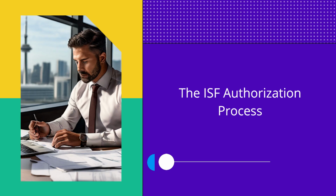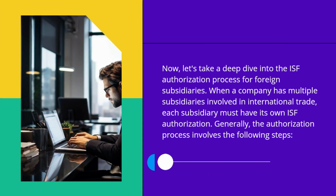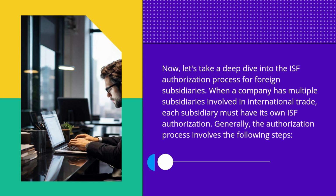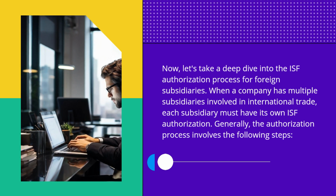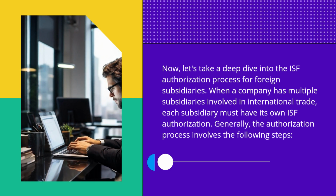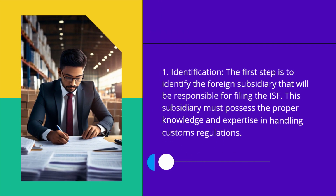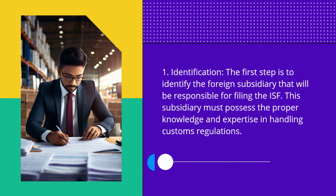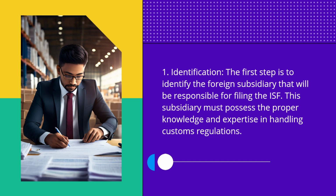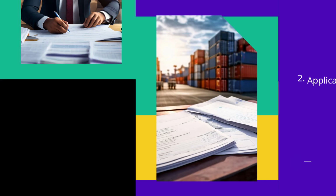The ISF authorization process. Now, let's take a deep dive into the ISF authorization process for foreign subsidiaries. When a company has multiple subsidiaries involved in international trade, each subsidiary must have its own ISF authorization. Generally, the authorization process involves the following steps. 1. Identification. The first step is to identify the foreign subsidiary that will be responsible for filing the ISF. This subsidiary must possess the proper knowledge and expertise in handling customs regulations.